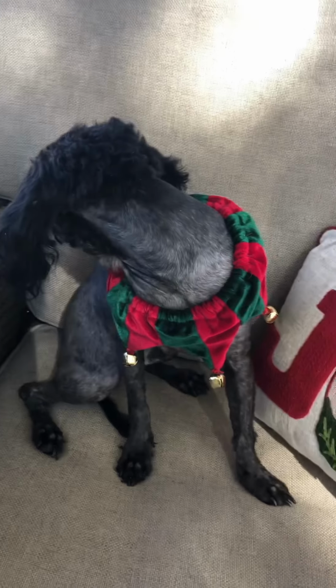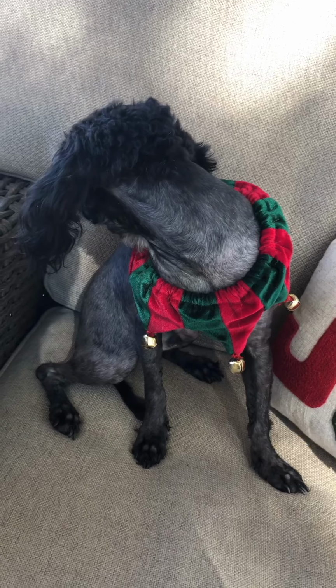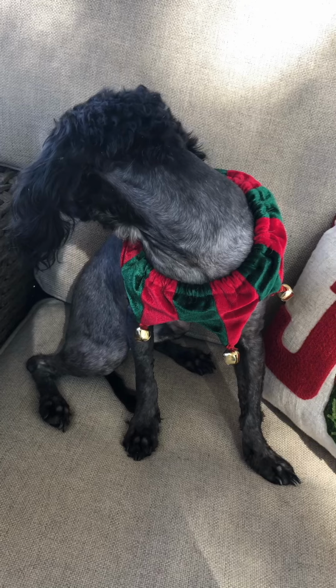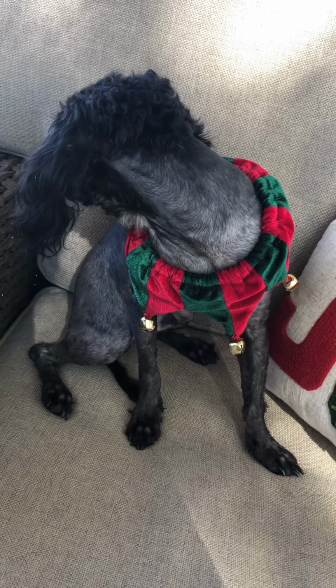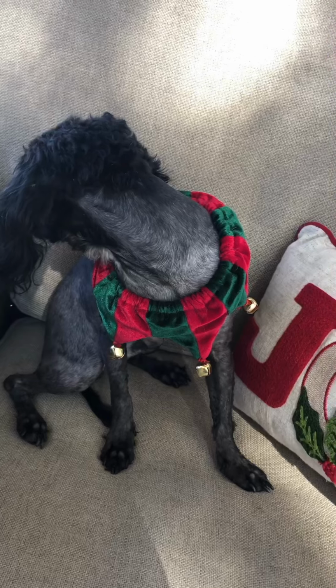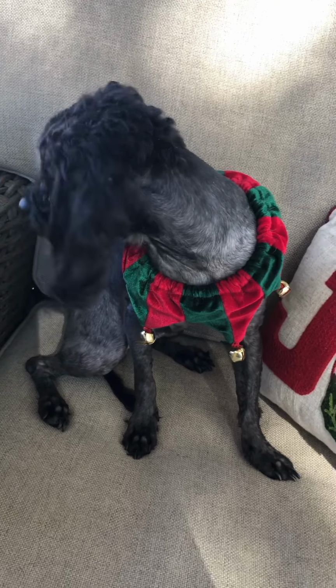He's a very sweet little guy. He was surrendered to us with five other poodles. Of course, all those poodles found homes, or they're in the process of finding homes. And he's the last one.